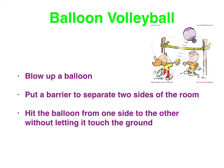Next, there's balloon volleyball. This is a game where you blow up a balloon and put up a barrier to separate the two sides of the room. The child and you, or the child and another sibling, or a child and a friend, hit the balloon back and forth from one side to the other without letting it touch the ground. This is a great activity to get their hearts pumping as they're running around trying to keep the balloon from hitting the ground.